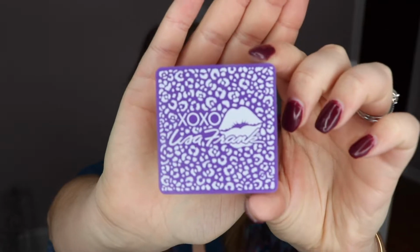To warm up my face and give it some more dimension, I am going in with the Lisa Frank Glamour Dolls Bitten and Bronzed Matte Bronzer. I apply this just under the cheekbones, below where we're going to apply our blush, and kind of up the sides of my temple. They are currently snow blowing off my deck. That is what you hear.